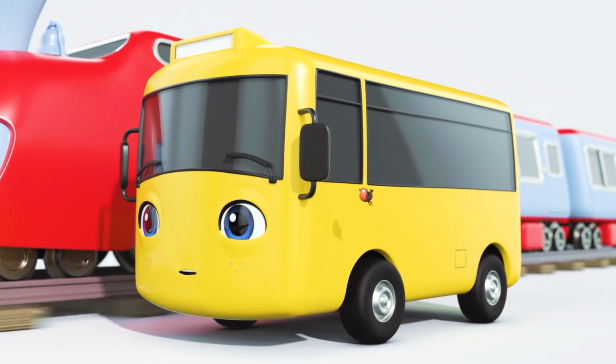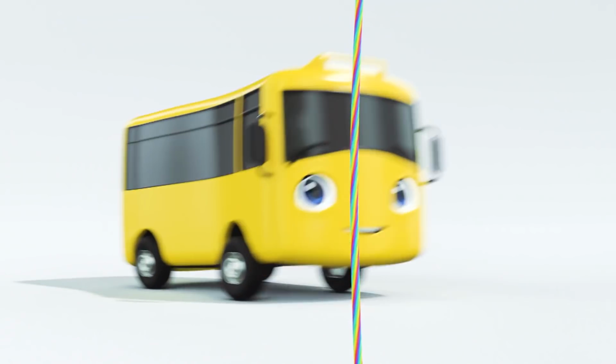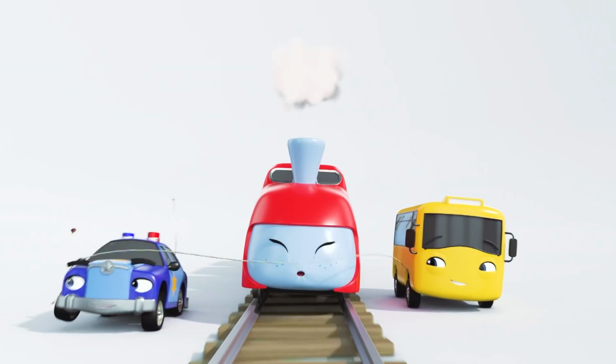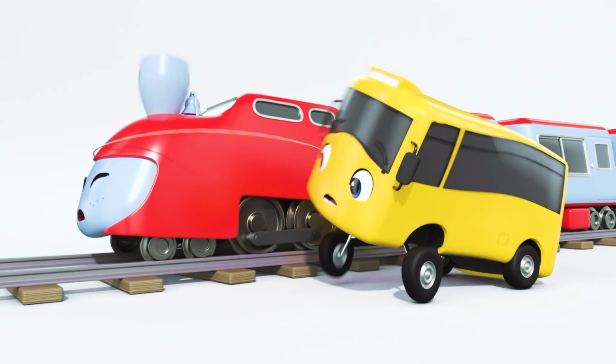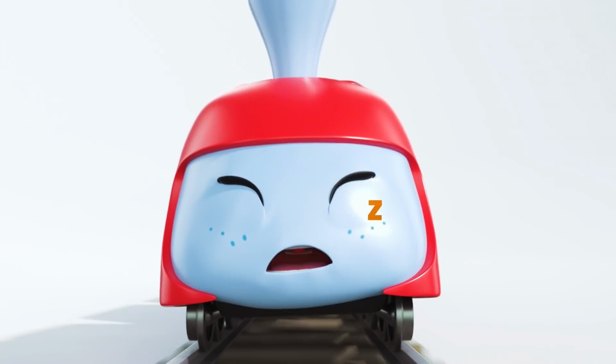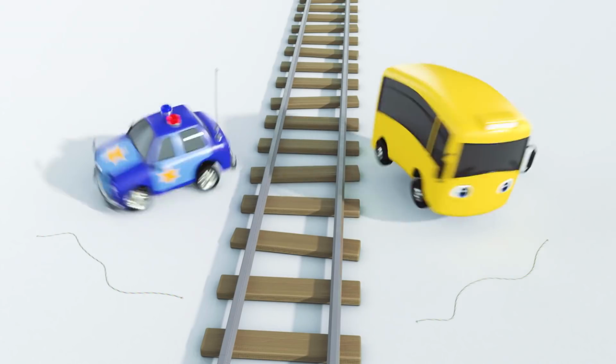What are we going to do? Wait, I think Buster has an idea. A rope? Good thinking, Buster. You can use that to slow Suki down. Nice catch, Robin. That's it. Pull! You can do it. Oh no, the rope snapped. Suki is still out of control. I think she's going faster now.